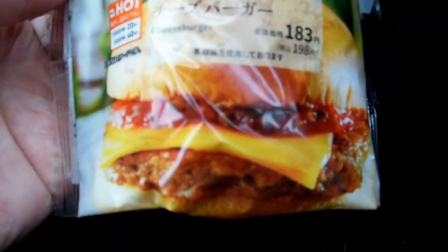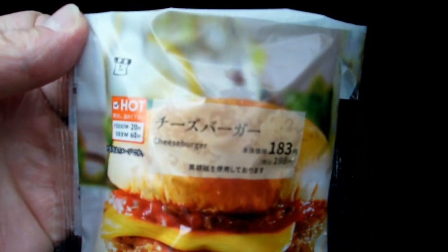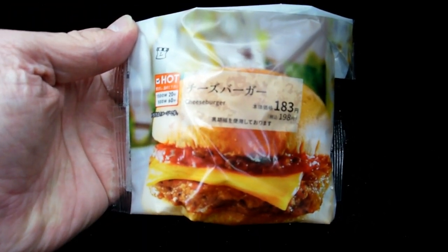Have a look at this. It's a $2 hamburger from a convenience store. Most of the different convenience store chains have a version of this. This isn't the best one. There are others that have sesame seeds on top and a little bit more flavor.